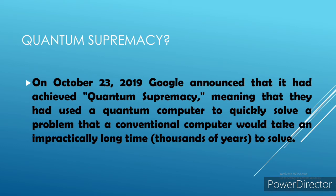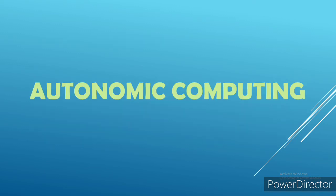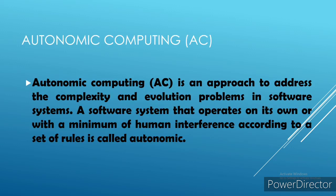Autonomic computing. Autonomic computing (AC) is an approach to address the complexity of evolution problems in software systems. A software system that operates on its own or with a minimum of human interference according to a set of rules is called autonomic.